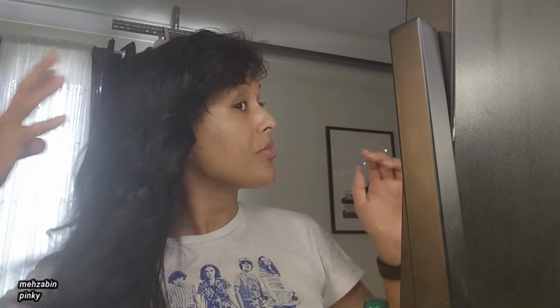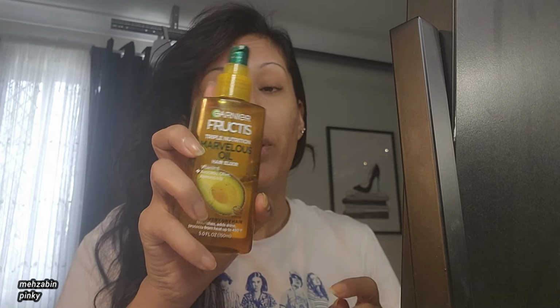This is my completed hair and skincare routine for few days. As you saw, I have applied the oil yesterday, and literally my hair feels so soft, and I just started using that hair oil. Just applied this Garnier hair oil, which is really good, my go-to oil.